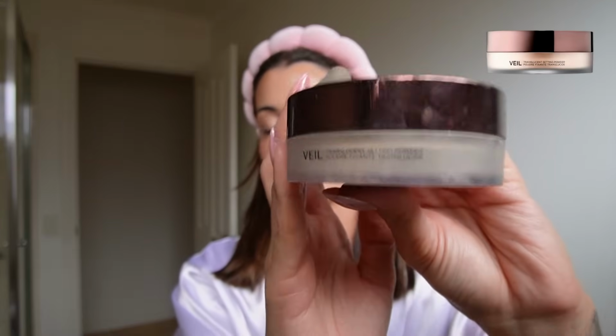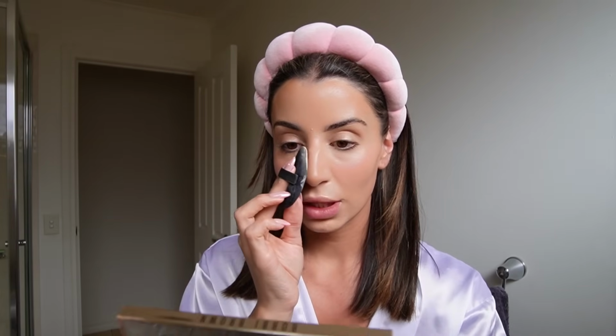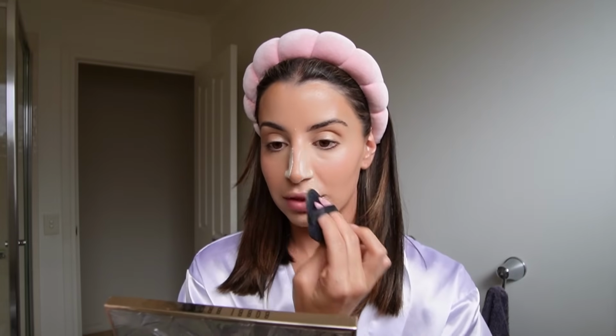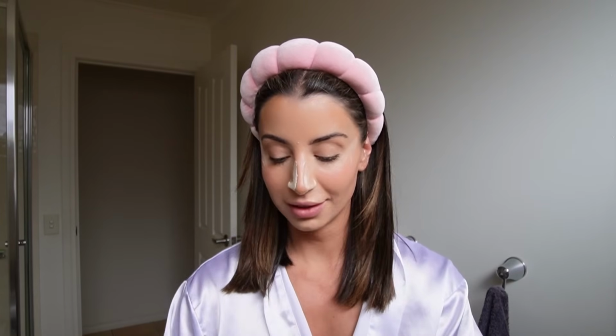It's Veil, and it's the shade Translucent. There's no shade actually. So I love this powder. I grab a little puff. These are just from Amazon. Put my powder on. And the key is to make really sharp lines on your face where you want to define. So I love to just define my nose like that. I know I look insane, just trust the process. Love to just lift my eyes a little bit. It's like a little facelift.